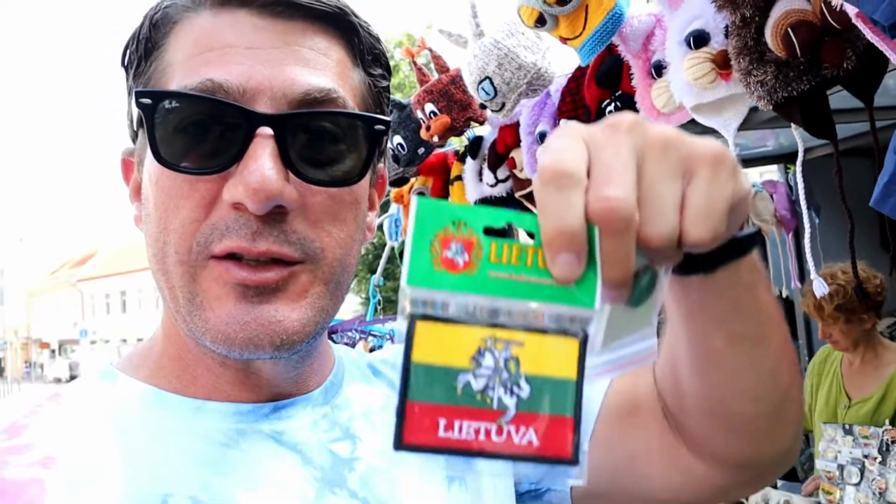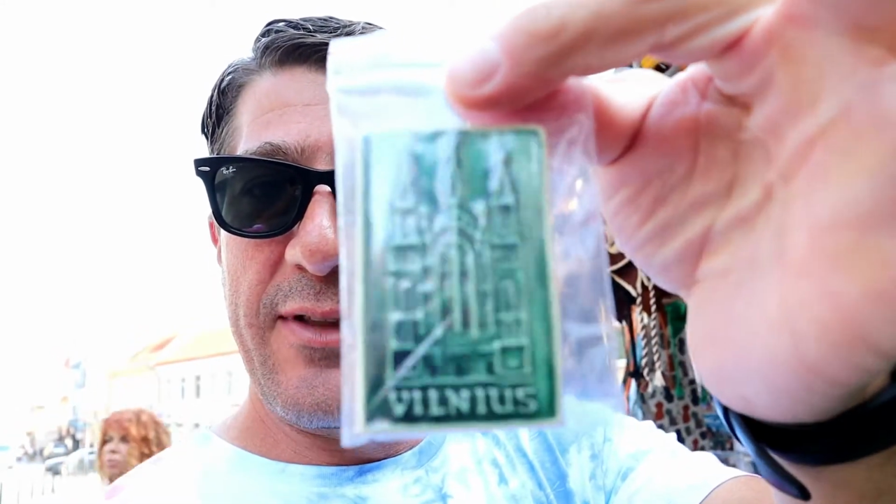Well, I stopped off at one of the vendors, and you know I gotta go ahead and support the local community. So I got this sweet Lithuania patch, and I got this Vilnius magnet. Pretty cool. I'm gonna give that to the Choi family. Let's keep moving on.